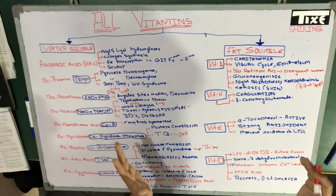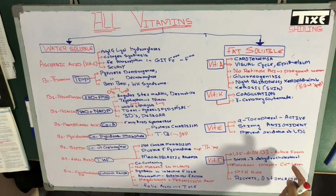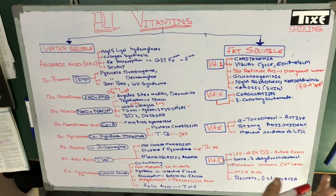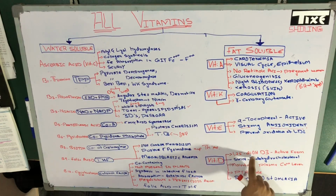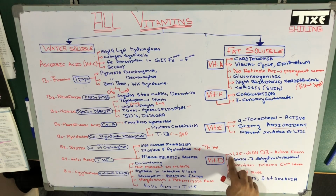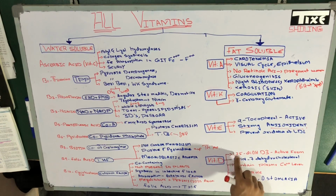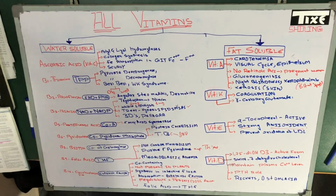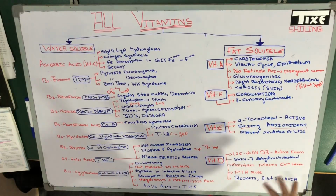So last but not the least, vitamin D. All right, so vitamin D, the active form is 1,25 dihydroxy D3. A bit confusing, but it's not really difficult. Look at this one: 1,25, which means there are two hydroxyl groups. Di means two hydroxyl groups in the vitamin, one on carbon number 1 and the other on carbon number 25. So there are two hydroxy groups on carbon number 1 and carbon number 25 in vitamin D3. So the vitamin D active form is 1,25 dihydroxy D3.